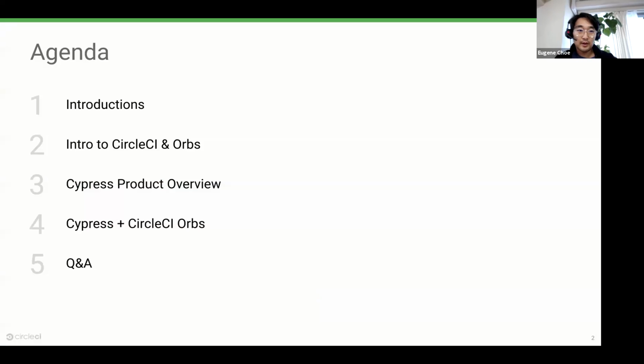So to give a quick introduction to the agenda, we're going to start with some introductions, a little bit deeper about each of us and our roles and what we're working on. I'll then jump into an introduction to CircleCI and what you'll be able to accomplish using CircleCI, as well as an introduction to Orbs, which is one of the key features of CircleCI, through which we're able to bring on partner functionality such as Cypress's.